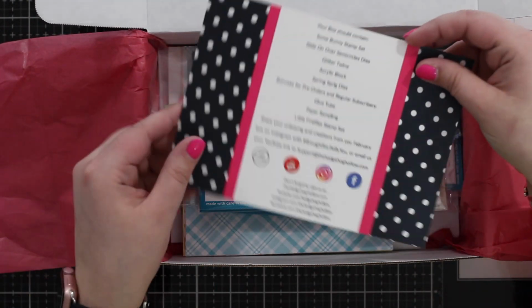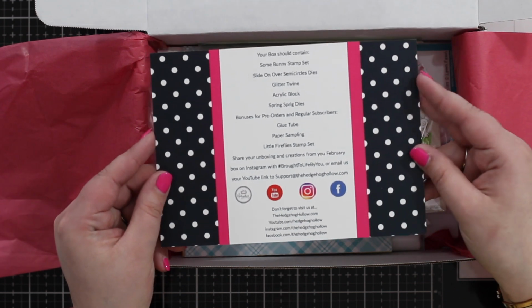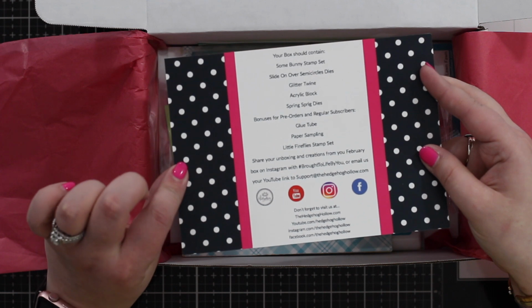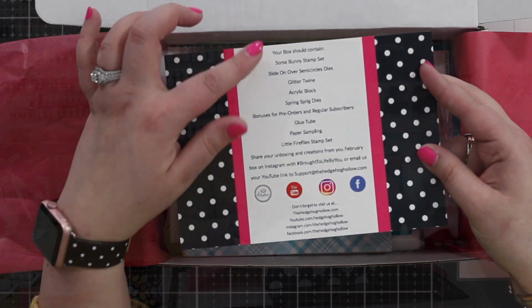And then you have this card that Kelly designed for you. I absolutely love how we brought the pink in from the tissue paper, and we have those polka dots as well. There's a list of what should be in there. Now there was a change. This says you have an acrylic block. That isn't in there, but there is a different stamp set in there instead of the acrylic block, which we'll get to.